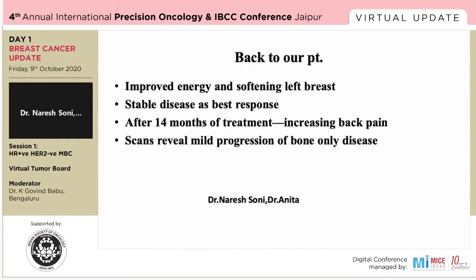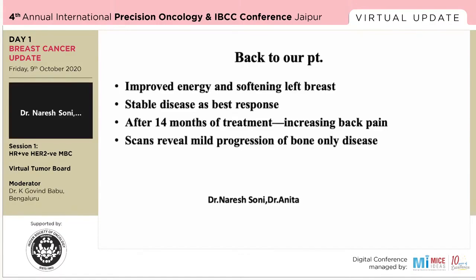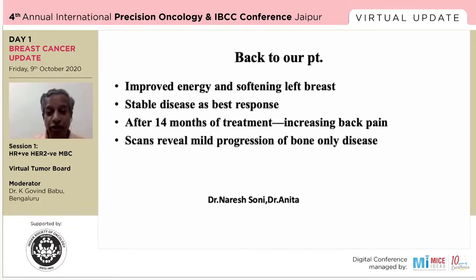Can you repeat? She was on goserelin, letrozole, CDK4/6 inhibitor ribociclib, and bone-directed therapy. After 14 months, she shows progression of bone disease. What would you do at this point? That only the bone disease. Yes. The visceral mets are gone. No, they are there. The best response is stable disease for her.